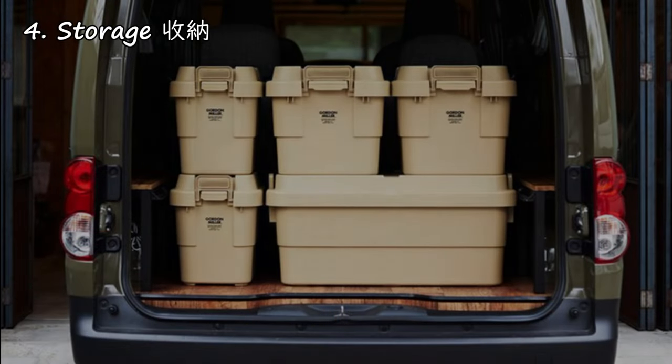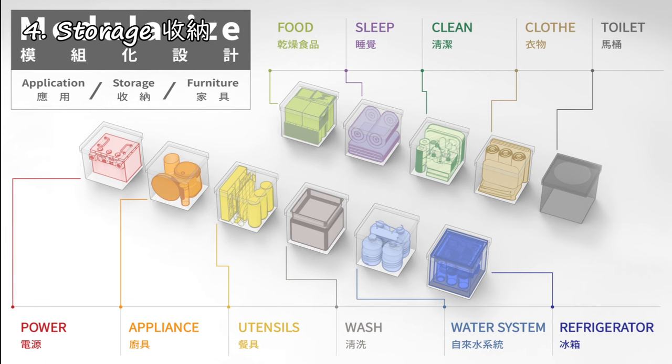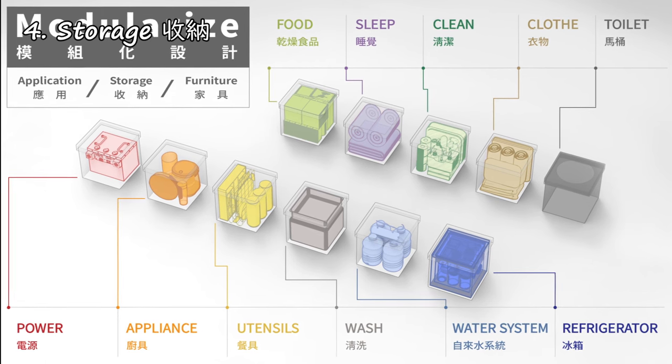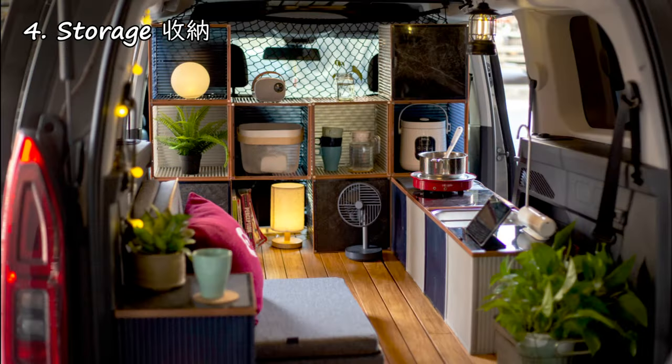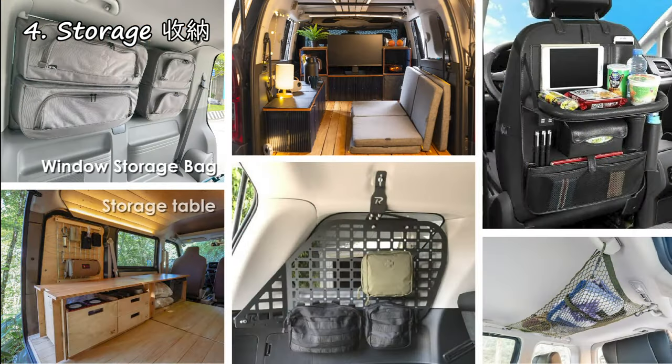4. Storage. Storage helps prevent your car interior from looking like a cluttered space, ensuring essentials are neatly organized for efficiency. Embedding storage into multifunctional elements like tables, window sunshades, seat back pouches, or roof nets optimizes space ingeniously.